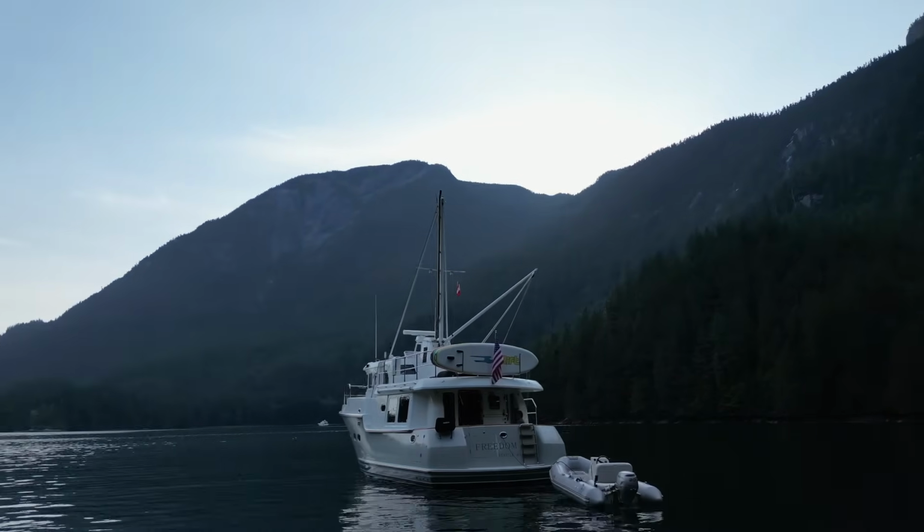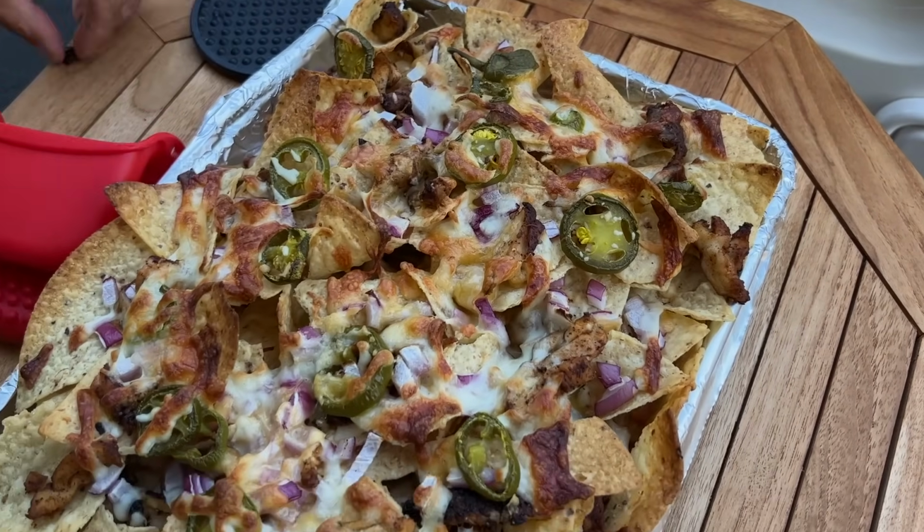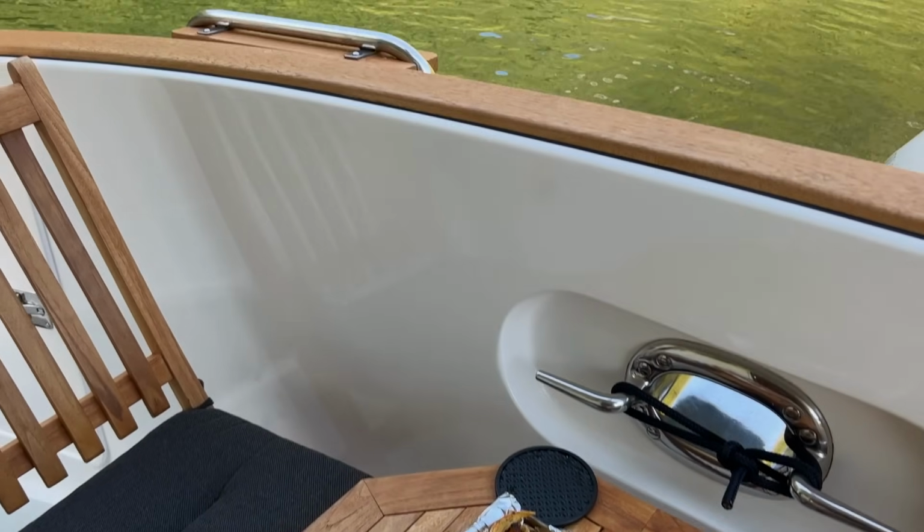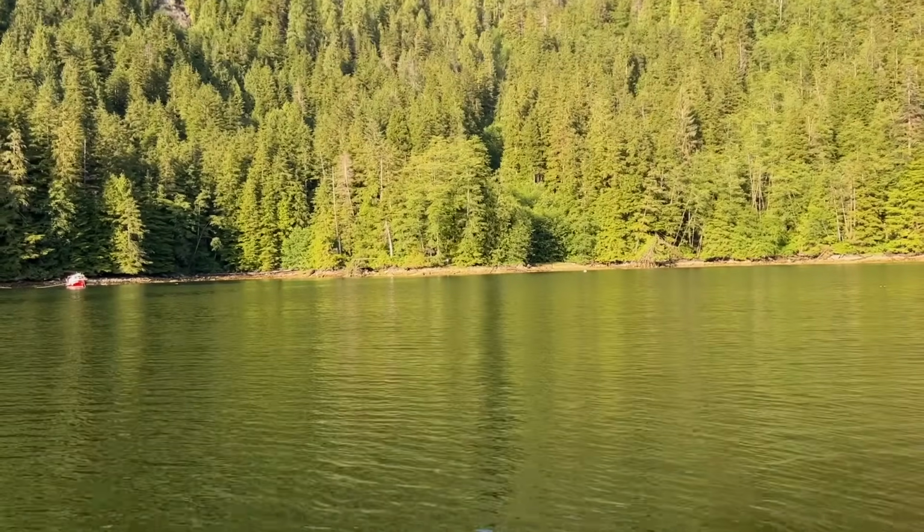Some nachos. Sean, you knocked yourself out again. Quatsy Bay nachos, I call this. With a view.